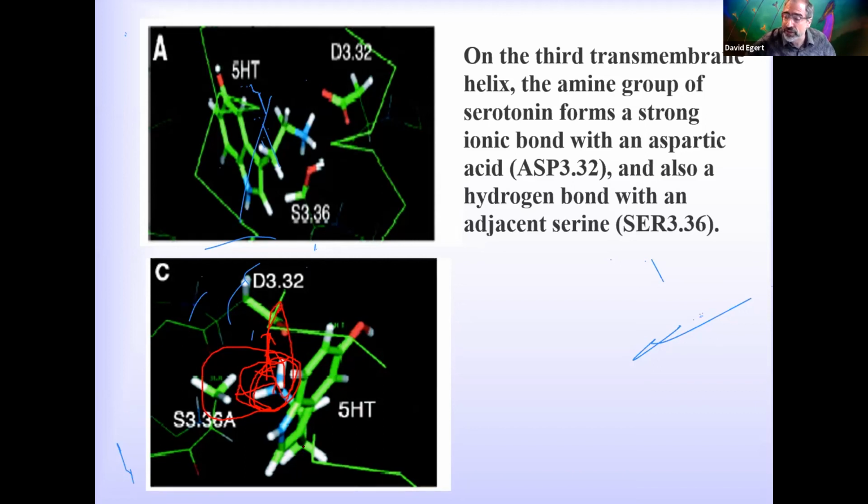So these pieces of the molecule are in the right physical place, and they are making the right kind of bond. They have the right kind of charge imbalance to actually grab and hold onto the side chains of the amino acids that happen to be there.